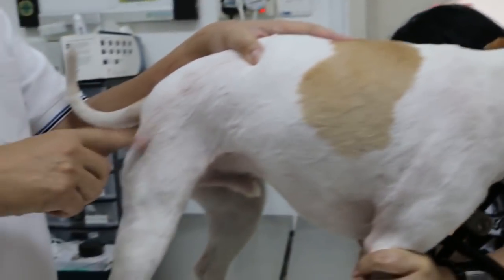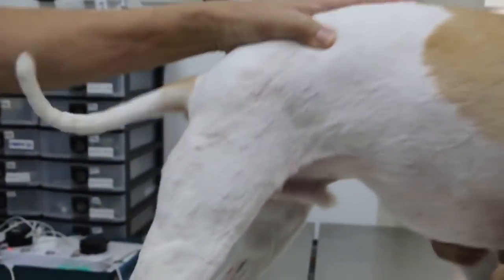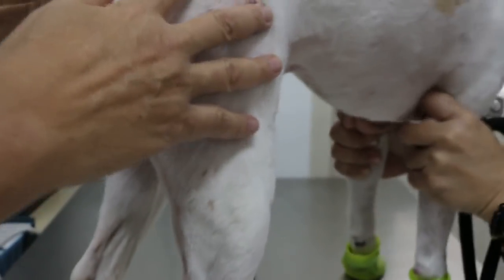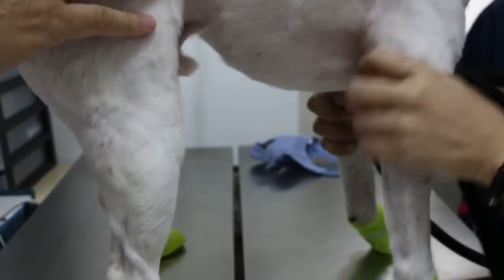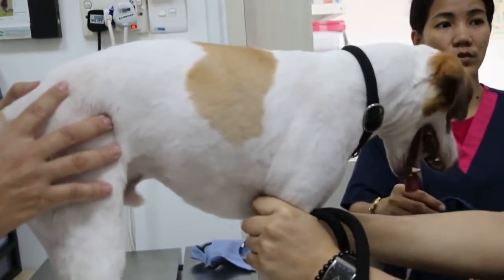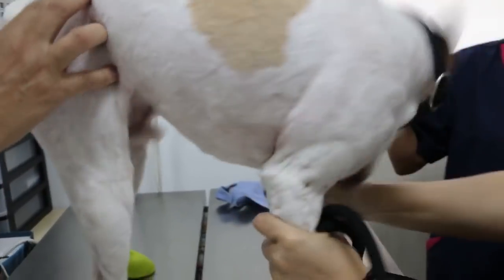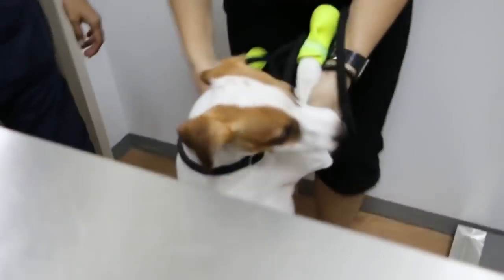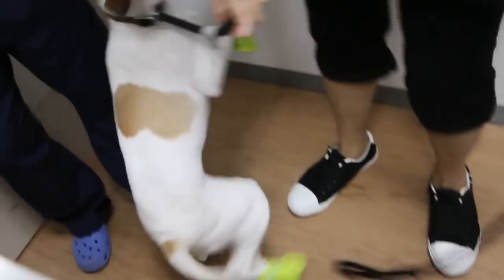Here, focus on here. Yeah, correct. So now I'm going to express the inner sac, but to do that, I have to muzzle first. Hold first. Don't bite me. Stay. You bite people. So we cannot muzzle, right? Okay, we cannot muzzle here.